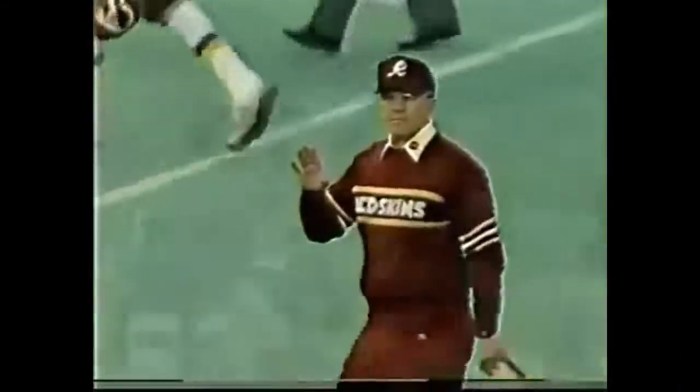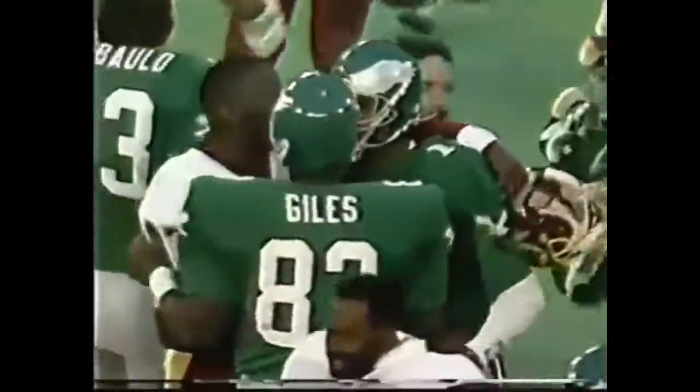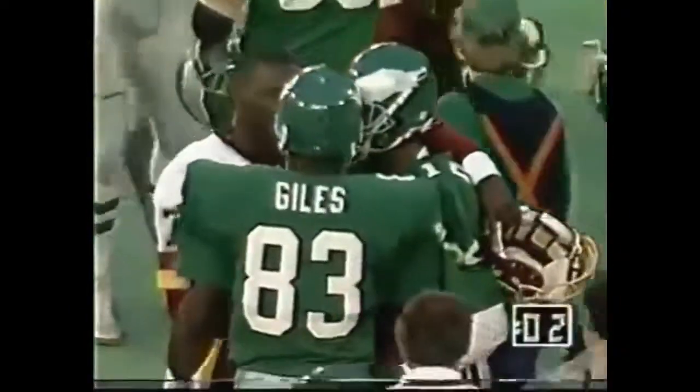Now have the best record in the NFC, pending the San Francisco 49ers. At 7-1, the Redskins dropped to 6-2, and the Eagles with a tremendous victory, 31-27.